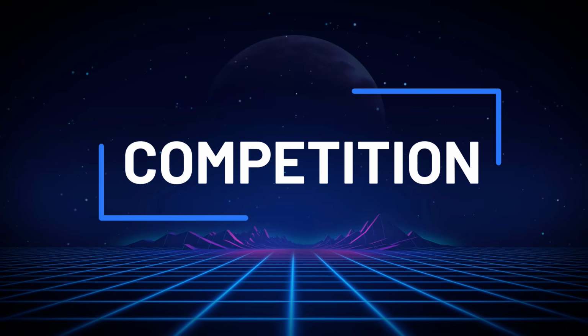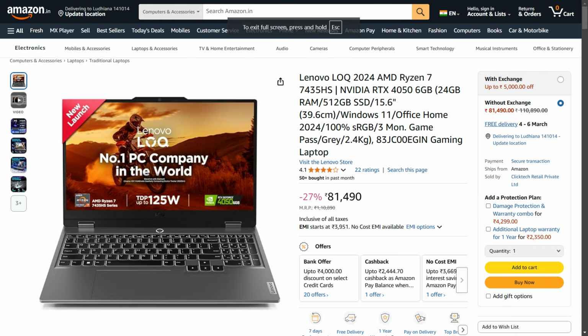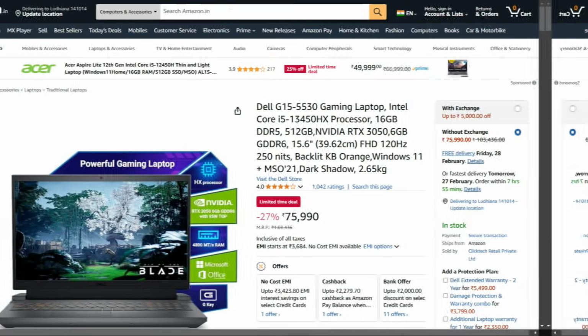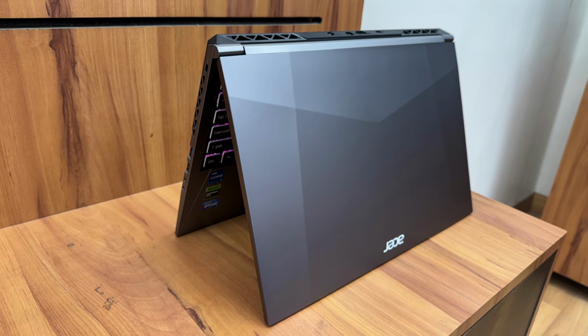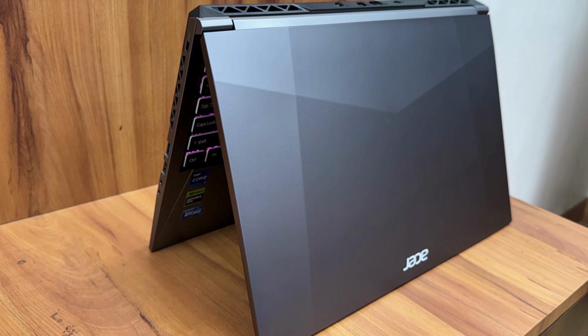Talking about its competition, that is laptops with similar specs, we have Acer Nitro V with i5 13th Gen and RTX 4050 at 79,000, Acer Nitro V with i7 13th Gen and RTX 4050 at about 90,000, Lenovo LOQ with Ryzen 7 and RTX 4050 at 81,000, HP Victus with i7 13th Gen and RTX 4050 for 90,000, Dell G15 with i5 13th Gen and RTX 4050, MSI Thin with i7 13th Gen and RTX 4050. So clearly this laptop has a lot of good competition at this price with RTX 4050 options as well.